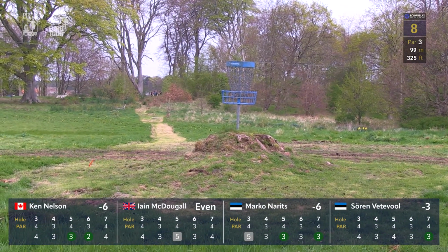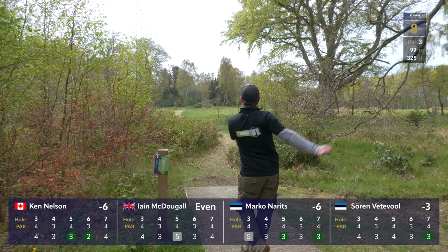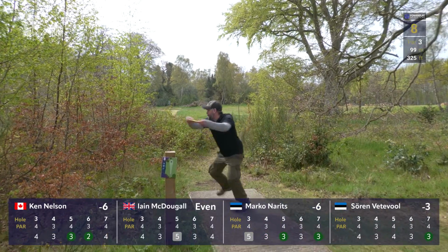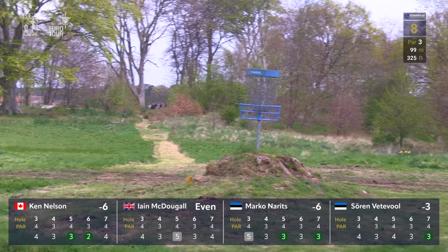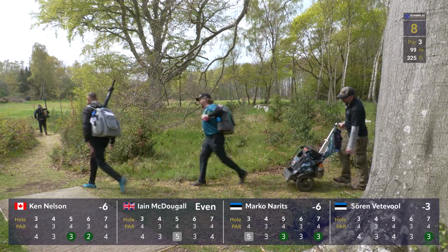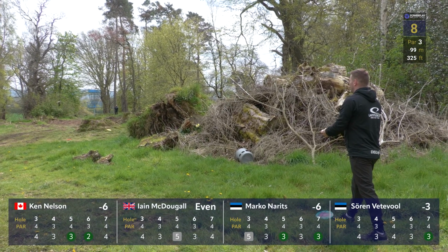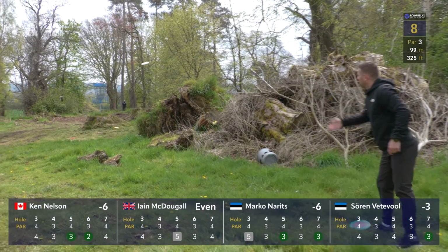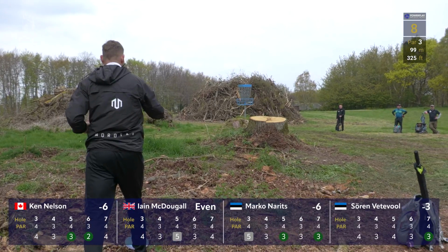Ken just making this hole look easy. Great control. And getting a great flight into this. Another great shot. Perfect. It's the new Birdie Brothers. Got one. Hey! Just a little late for Marko. He looked like he gave it a thought, but played for the safe option.